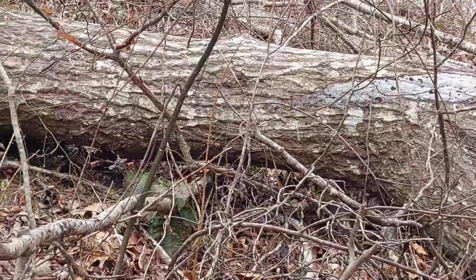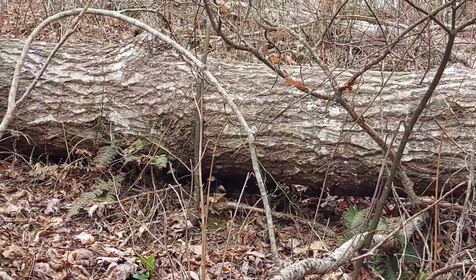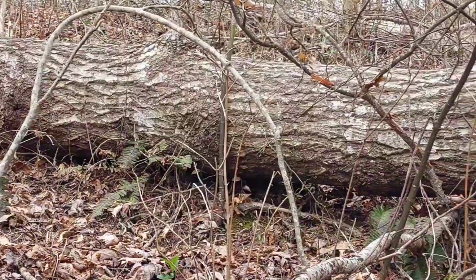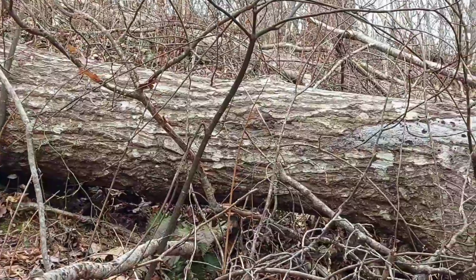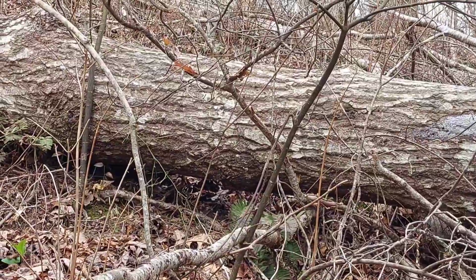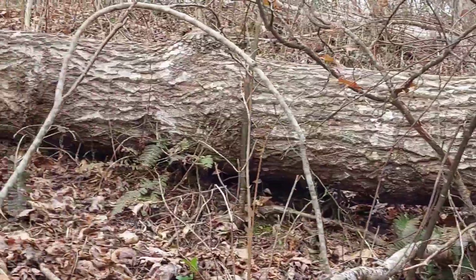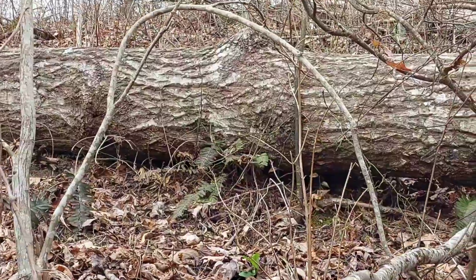This down red oak gives a better picture of what I mean by the ski trails on the red oak bark. The flat sections are whiter than the rough troughs and give you that ski slope look.